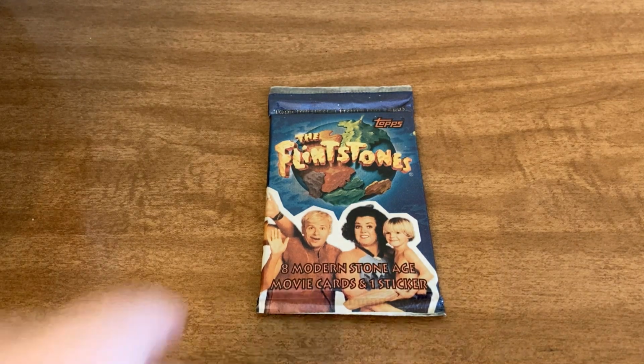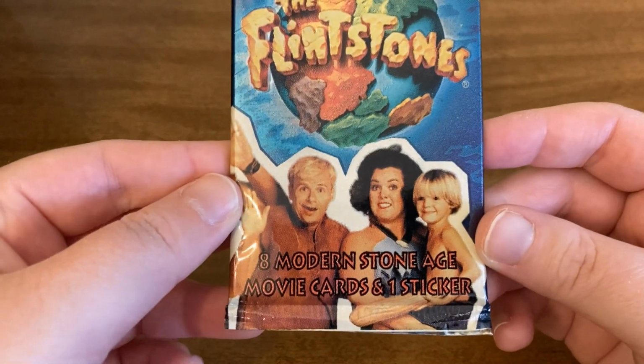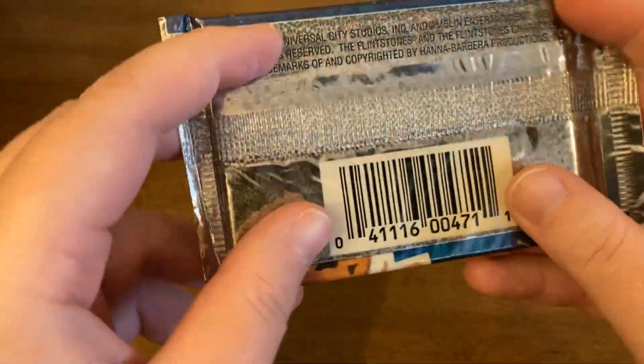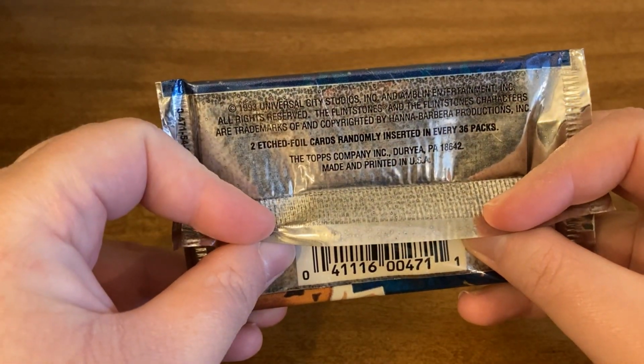And let's go ahead and open these up. So we have 8 cards in a pack and 1 sticker. And there is a chance of special foil cards. Let's see what we have this time, guys.